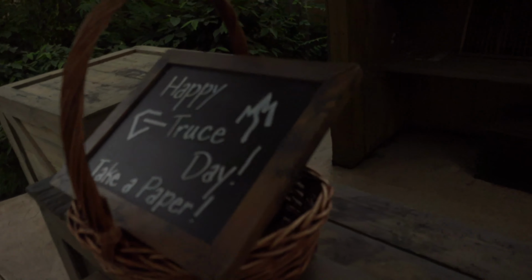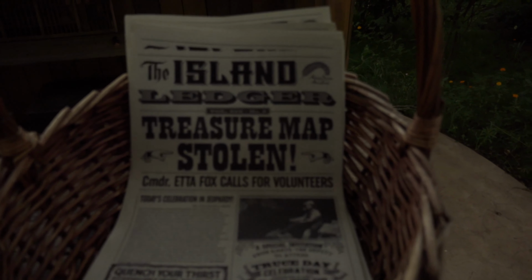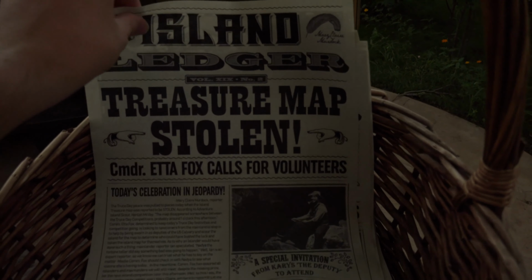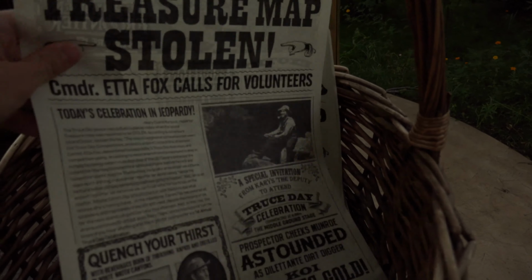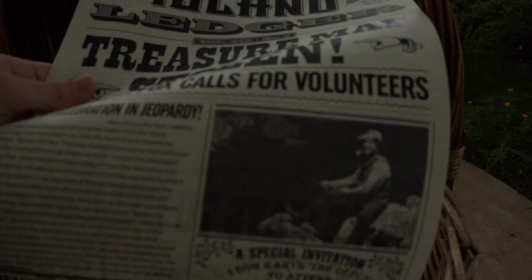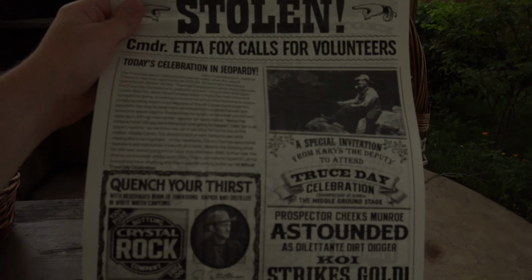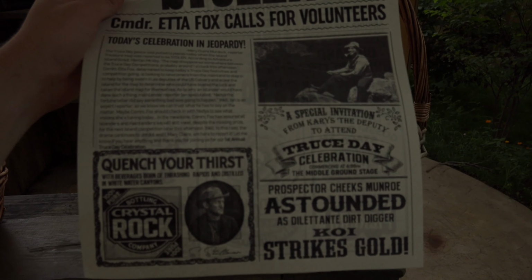Happy Truce Day. Take a paper. The Island Ledger. Treasure map stolen. Oh, dear. Commander Etta Fox calls for volunteers. Yeah, we're going to help her out. And head all the way around.